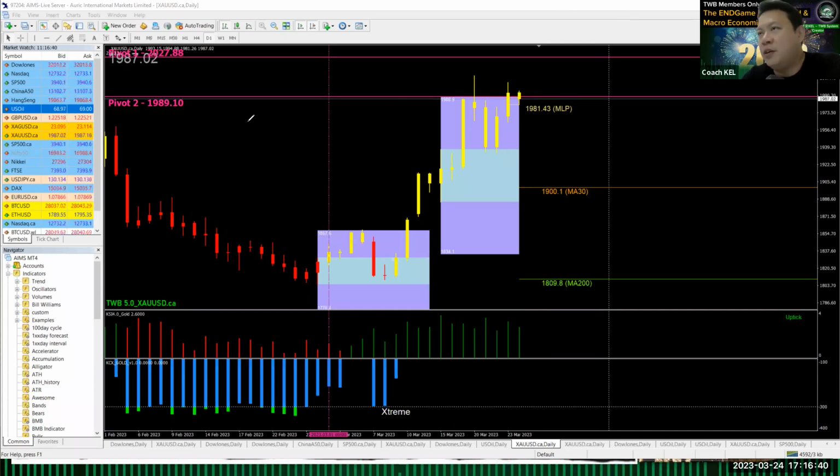So if gold continues to go up to 1989, then there is a very high chance you'll see 2022 traded, because of the potential pivot one itself. Pivot two is at 2027. Okay. So if you're going to aim at 2022, I think there is a fair chance of it getting hit. Yeah, a fair chance. Okay, so I'm done on gold.